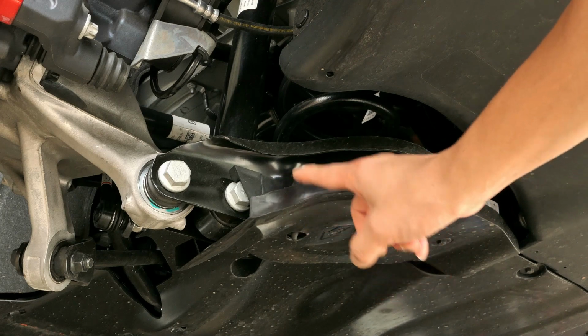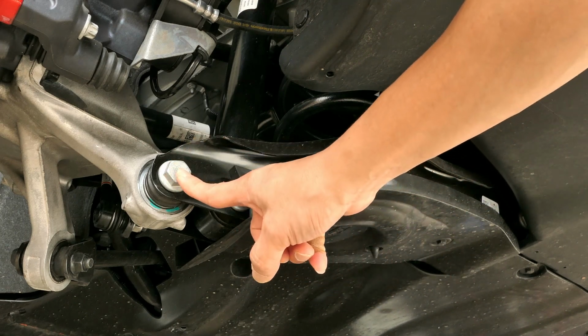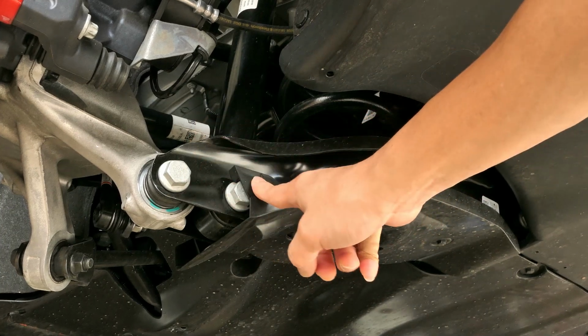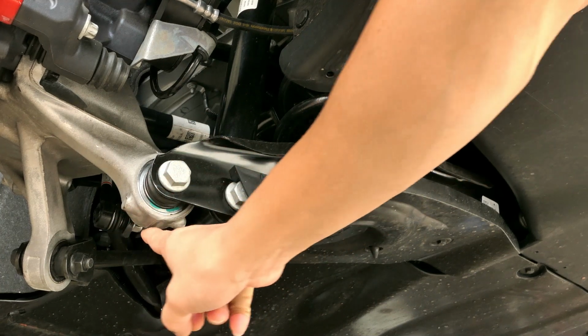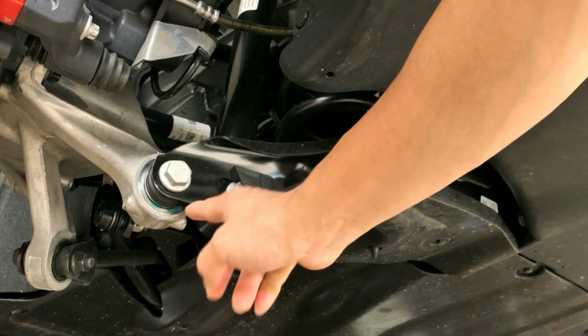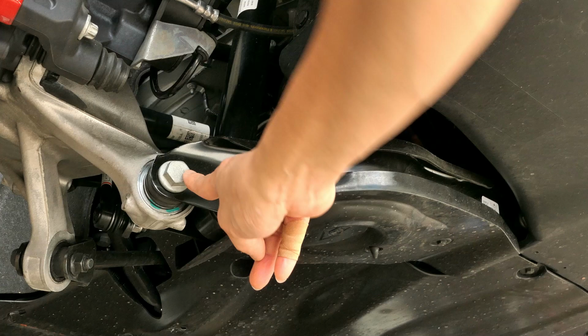And what that does is it allows you access to two 21 millimeter bolts. On the other side there's going to be a nut, so you're going to have a socket here, and then on the other side an open-end wrench or anything to kind of hold that. You'll go ahead and remove both of these.